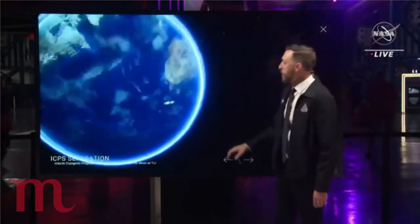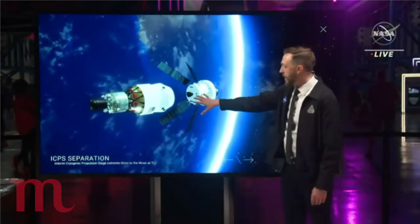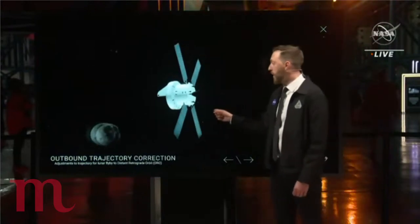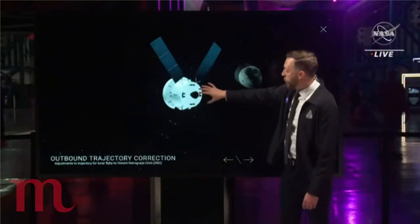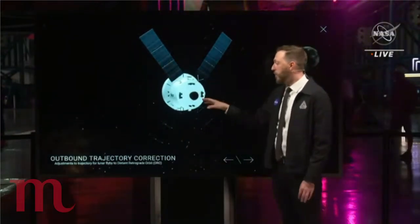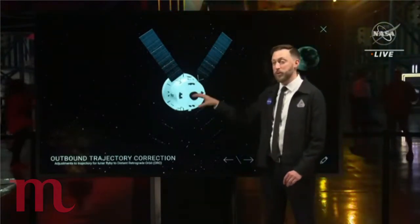But after it separates, propulsion duties get handed over to this, the European Service Module. And it's got a couple of different engines that it's going to be using. And we're going to be testing those out just on day one. We're going to do what's called the outbound trajectory correction burn one. And we'll do a couple of these trajectory corrections as we're flying out to the moon. But that first one is that first critical test of this large engine, the orbital maneuvering system engine.